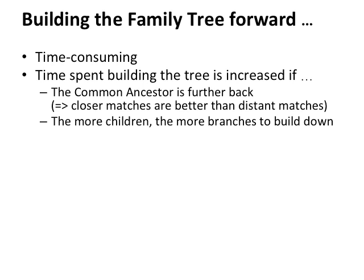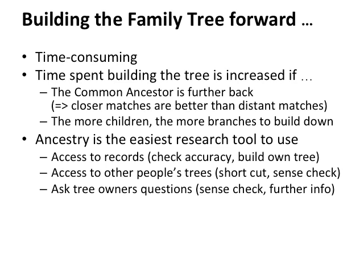It is increased if the common ancestor is further back, which is why I don't like working with anything more than third cousins. If working with fourth cousins, there's going to be thousands of descendants, and you don't know which one is going to be the relevant one for your adoptee. Also, the more children they have in each branch, the more work you have to do.